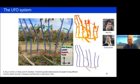So we have this base trunk, and then there's this horizontal support or cordon. And then on these UFO trees, and this is a sweet cherry tree, the growers and the workers will train these vertical leaders. And they're typically anywhere from 7 to 9 vertical leaders. And those are shown in blue. And the fruit grow very close to these vertical leaders.